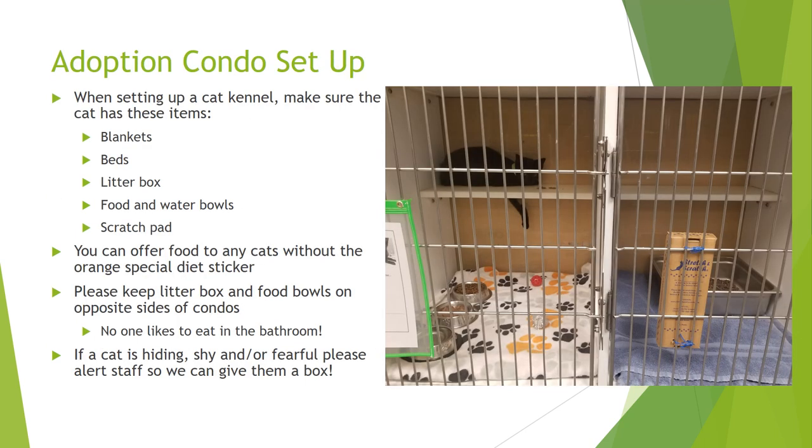When staff asks us to set up kennels, or let's say a blanket is soiled or something like that, we want to make sure we're setting up these condos properly. So when you're setting up a cat kennel, you want to make sure that they have these items: blankets, beds, a litter box, food and water bowls, and then if they're an adult, they're going to have a scratch pad. You can offer food to any cats without an orange special diet sticker. If they have that sticker, that just means they need a special medical food, and staff will provide that for them.